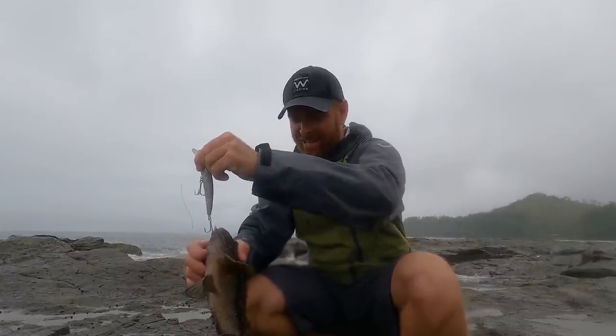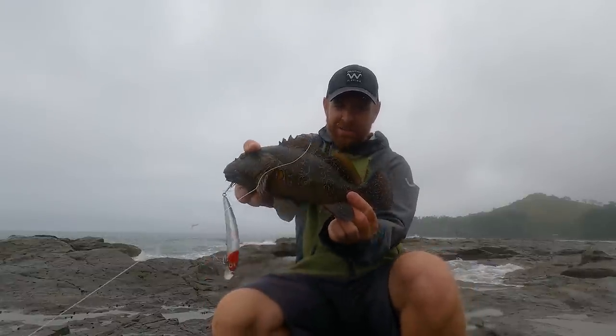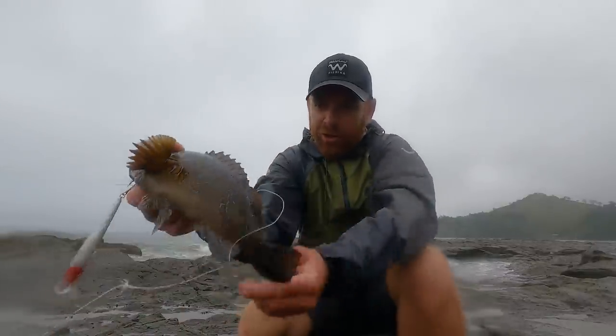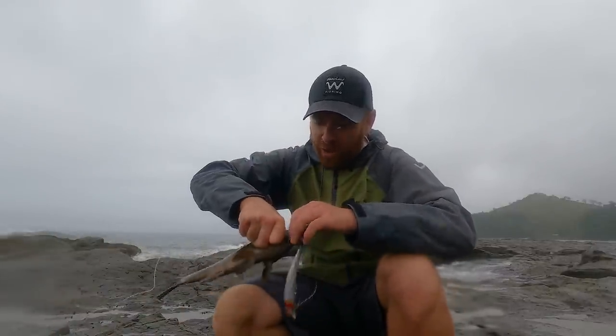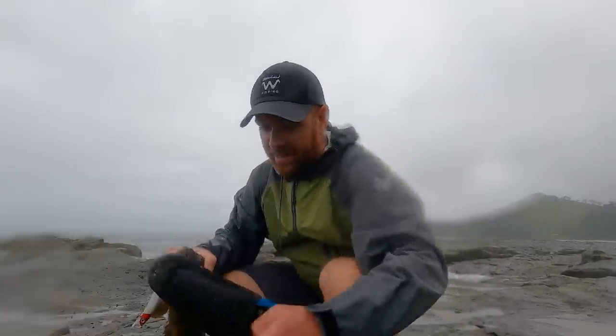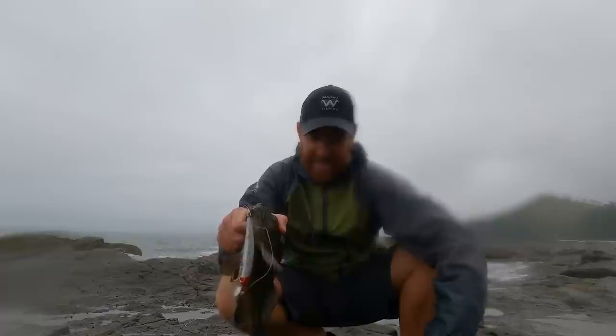Alright, check this guy out. That's called a greater hawkfish. Beautiful fish. Look at the pattern on that tail. Just gorgeous. And pretty small one to have hit this big diver. Well, it's not that big of a diver, but compared to him it is.